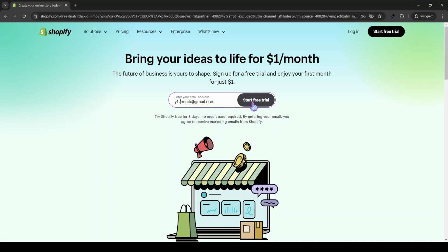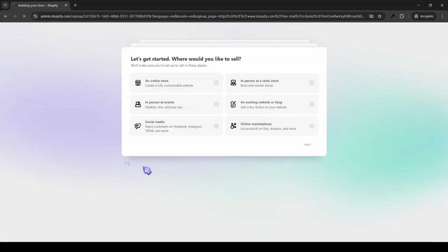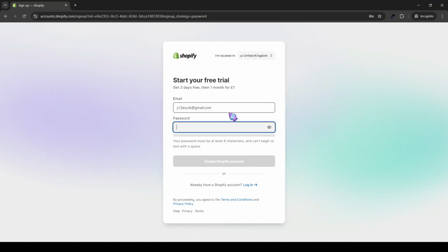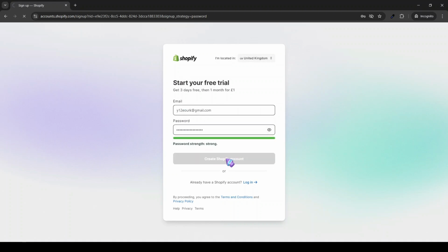You will enter your email here, then start the steps to create an online store on Shopify. We'll skip this step, and from here we can choose the country where we will sell the products. Here you can enter the email and password, and then we will start creating the online store.